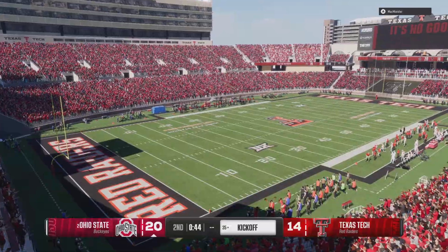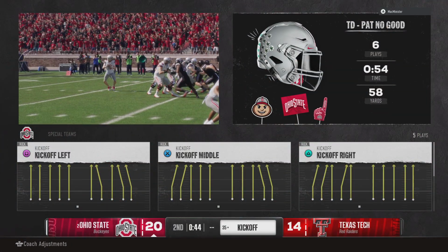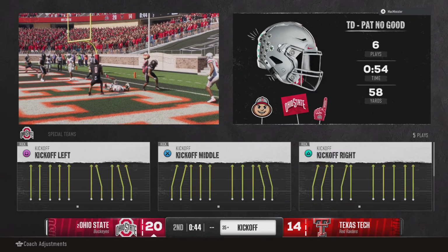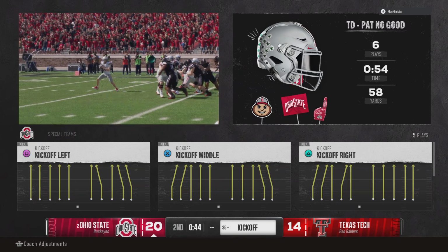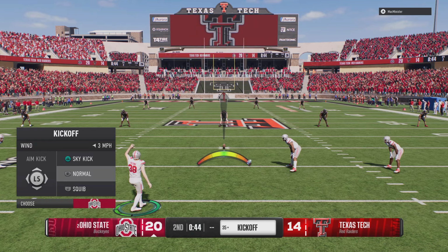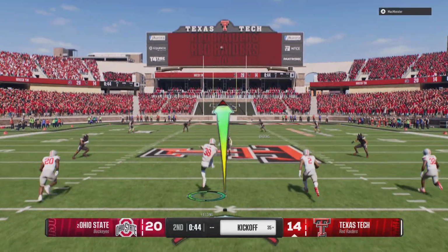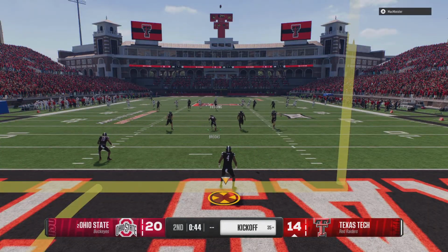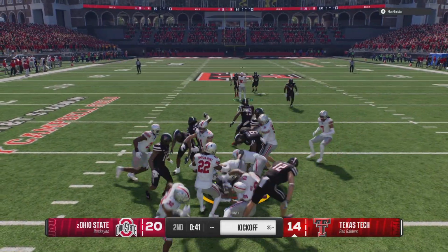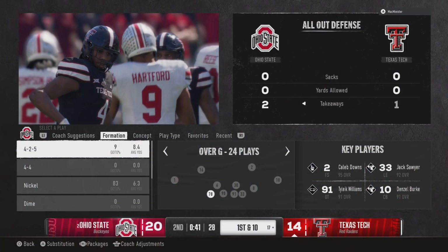Oh, and he hit it off the left upright. No good. So that scoring drive took only 6 plays, and it was finished off with a 2-yard touchdown toss. The kickoff team out there set to boot it away. Set to kick this one away. Fielded in the end zone. It's Brown. Stopped at the 17, and he's probably second-guessing that return.